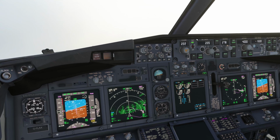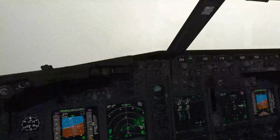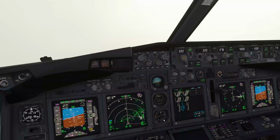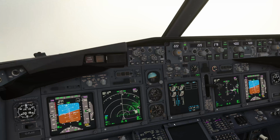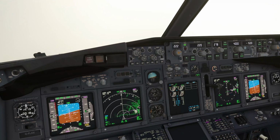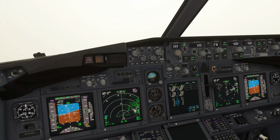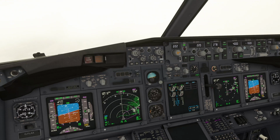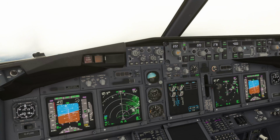So we are being dropped out, and everything is looking good. Into the cloud now. 1,000 to go. So we're going to be leveling off here at 4,000 feet.